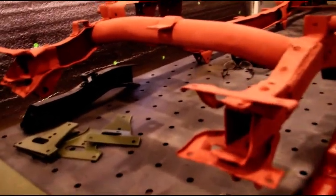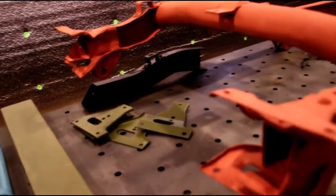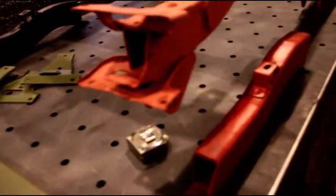Okay guys, sorry about that. The heater gets kind of noisy. It's only about 20 degrees out today, so we got to keep it warm in here.